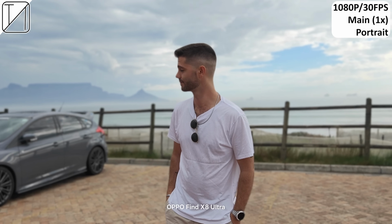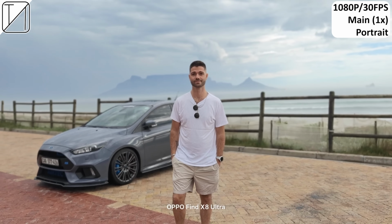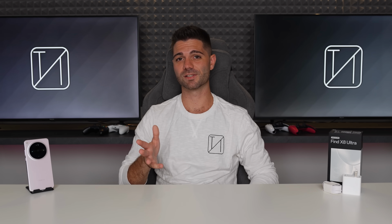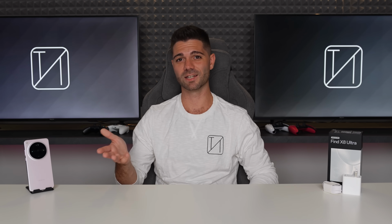Though unfortunately, portrait video hasn't received any attention at all, as it's still capped at 1080p resolution, and even when you zoom in past 3x, it still sticks to the main camera. That's not too much of a deal breaker though, since all of its sensors offer fantastic natural depth of field without the need for a portrait mode.